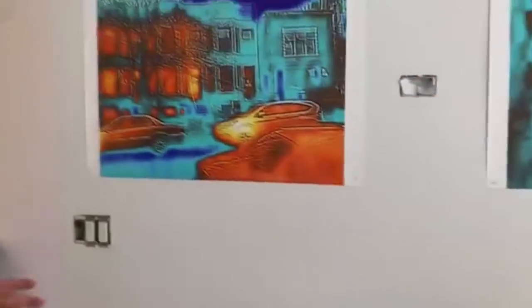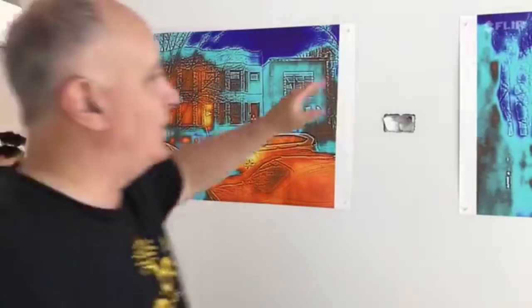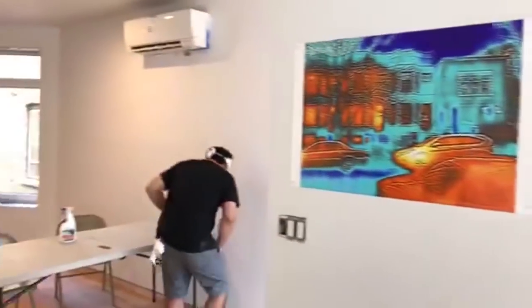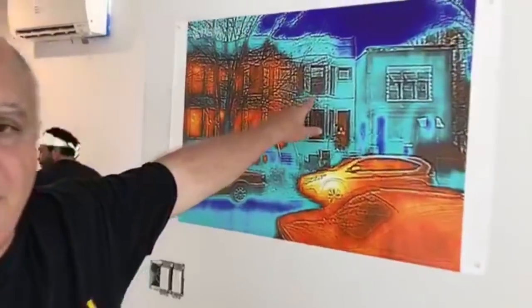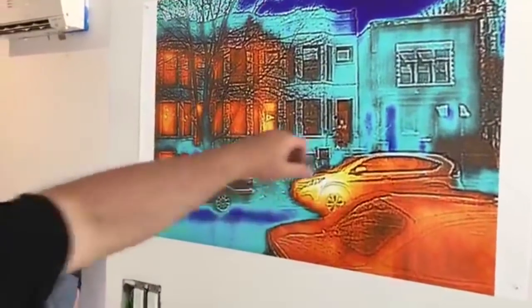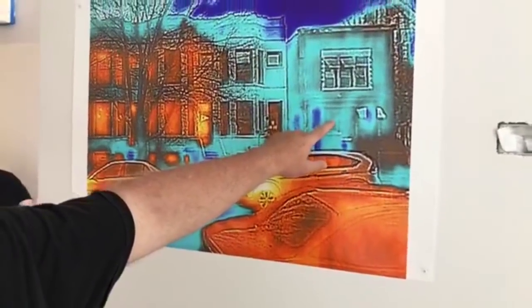Okay, so coming around into the living room here, these were taken with my new toy, my FLIR iOS camera. It was evening, about 20 degrees outside. This is where we were outside, standing right here in the front area. We came in that door. This house is uninhabited, no energy in it whatsoever.